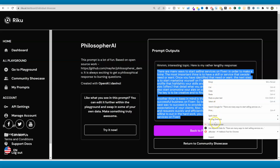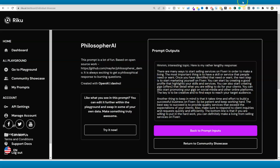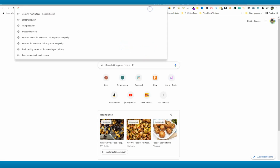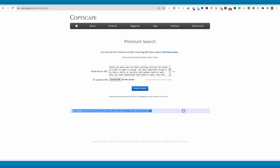I actually want to word count this real quick. So it's actually 200 words from just a little sentence. I also want to go over here to Copyscape and just do a Copyscape search real quick. And no results found. All right. So this one's really, really cool.